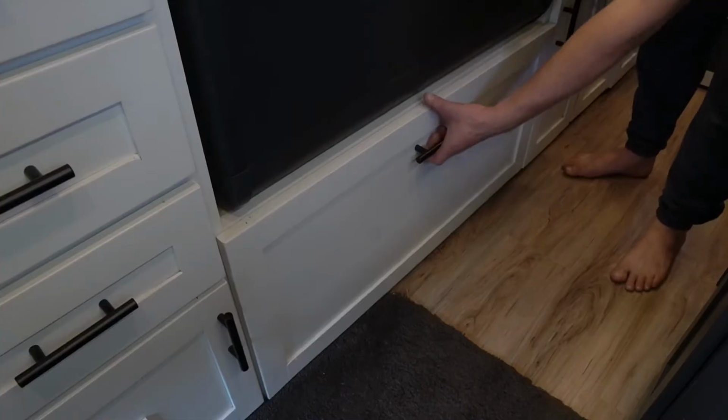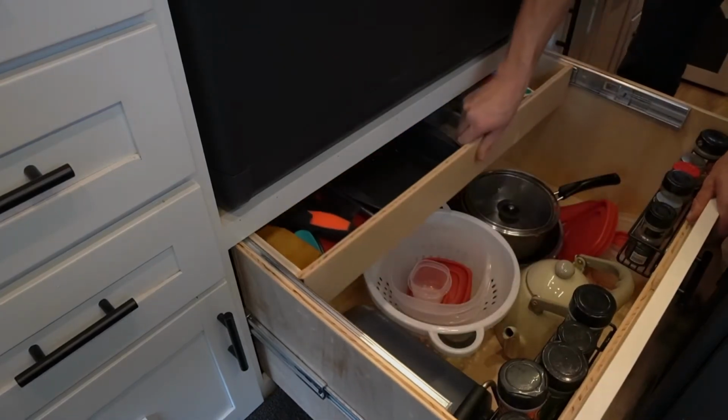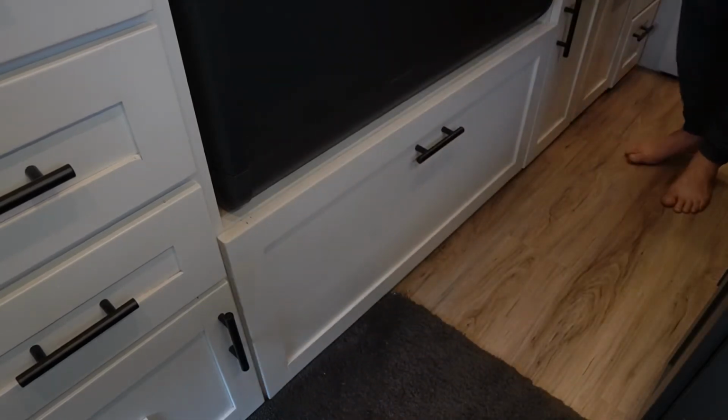Underneath the refrigerator is a giant drawer. I also did a double drawer system in here, so that way you can store larger items on the bottom and then smaller items on the top.